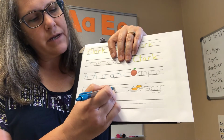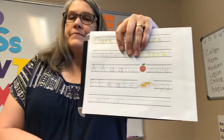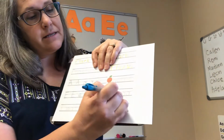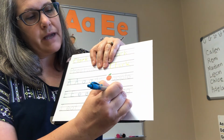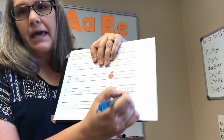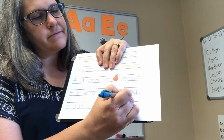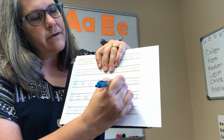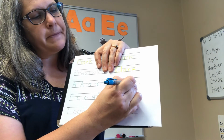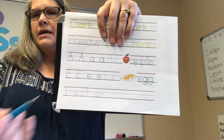So now we're going to do one on our own, just because we like to get lots of practice. And then we have our word, egg. Now I didn't do the one, so I want you to do it. So did you notice that G is kind of like A, except we come down like the road? This is the green light that says go. Here's A. Let's do it, just in case you think you don't have to, because I didn't. Okay, so now I've traced all of the letters and my name.